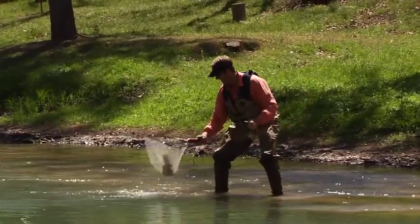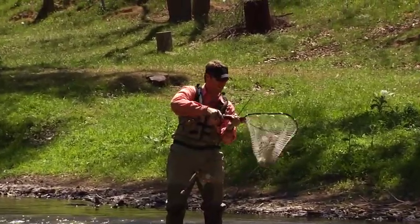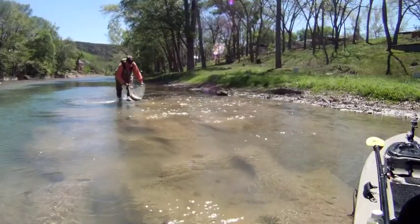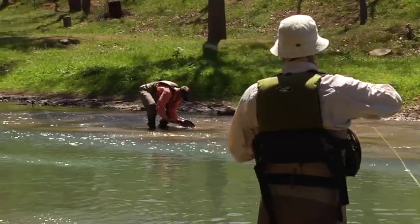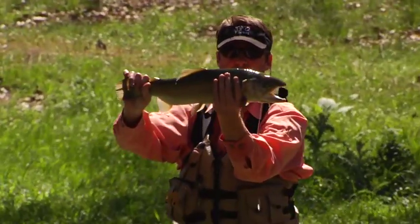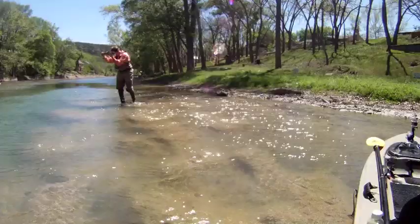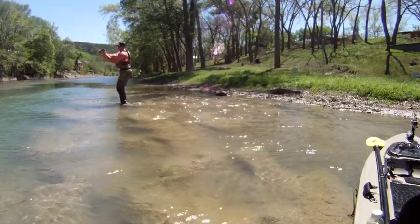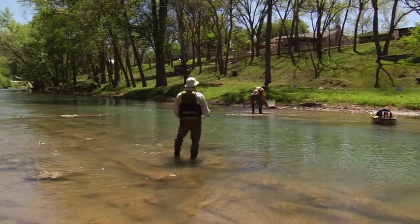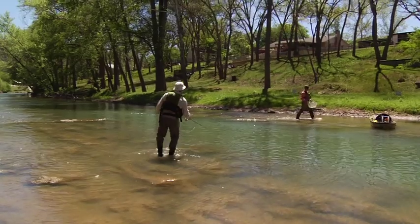There we go. All right. Oh boy. I can't believe the size of that. Look at the size of that fish. We're gonna put him in the water. Nice. 3, 4 pounds. Pulled them off right on the rocks over here. Let's get him back in the water here. Get him, baby. You ever seen such monsters?